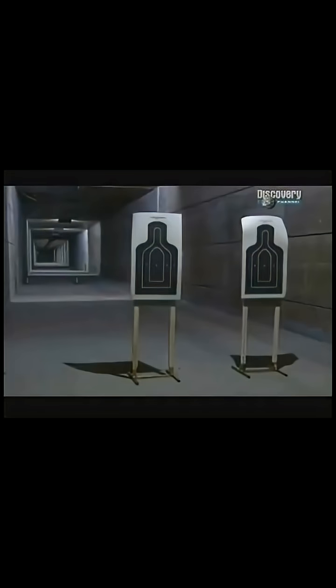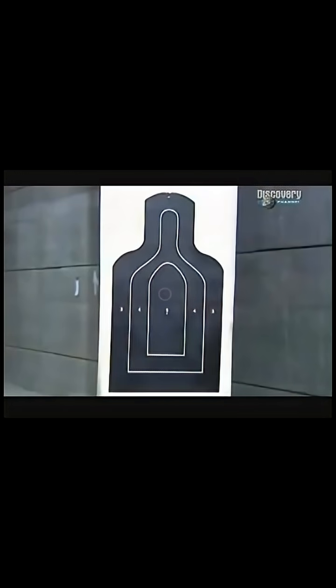We've set up targets at about 200 yards. It's an easy distance for a decent rifle. First up is the M16. Every shot strikes close to the heart, in the kill zone.